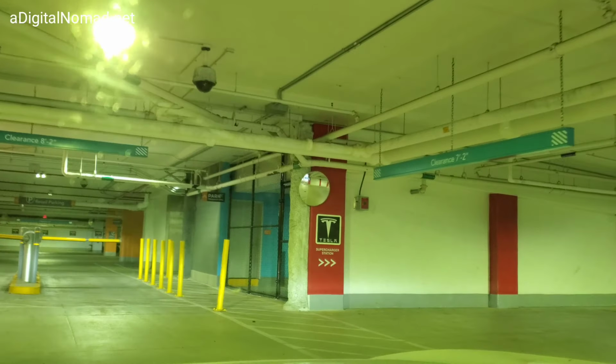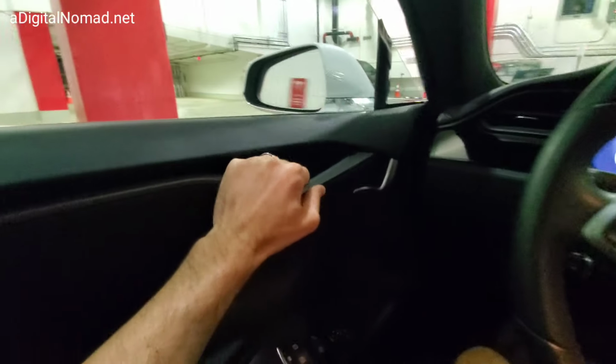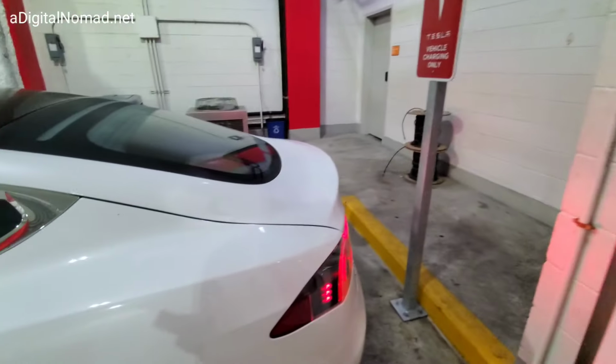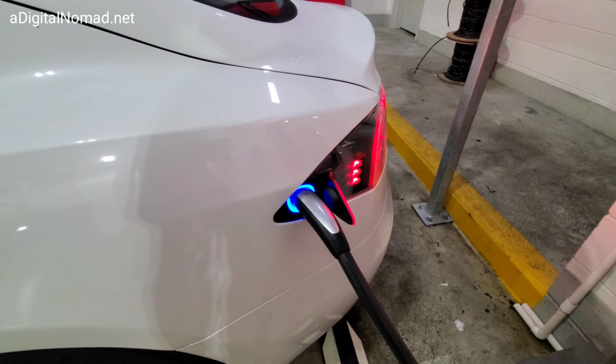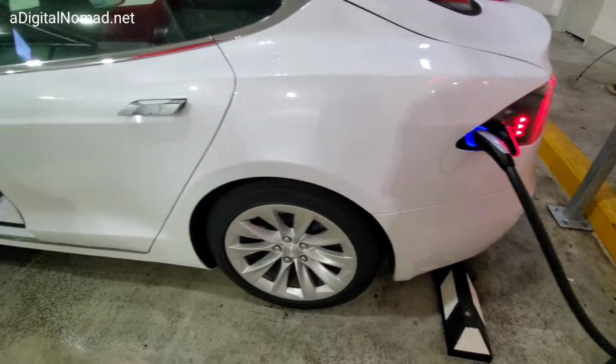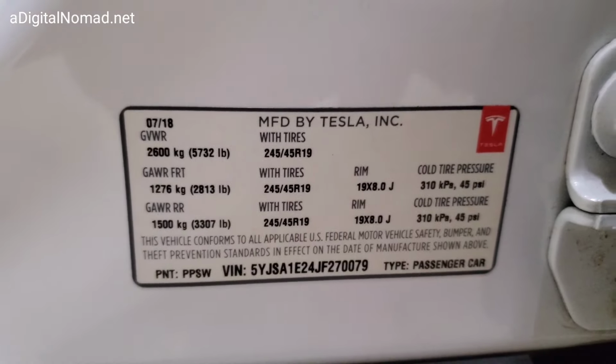This car is so much lower to the ground than the Model X. It's hard to believe it's the same platform. Model X already has a really low center of gravity, but this thing, just driving it again, I've had Model S's in the past, the center of gravity is so low. Okay, you can see this car was built in July 2018, so it's pretty new.